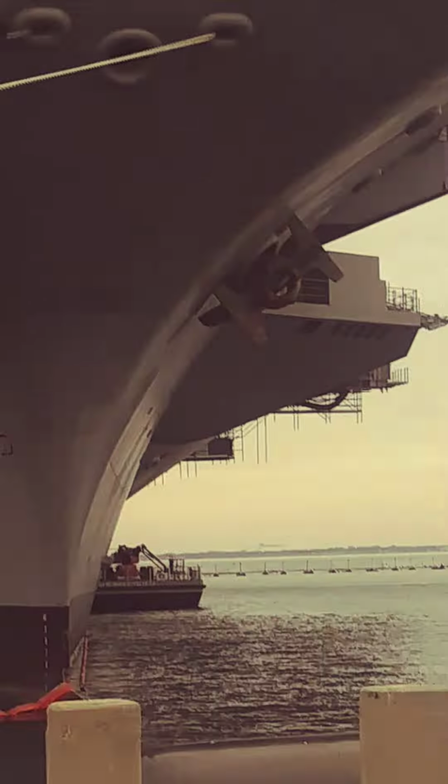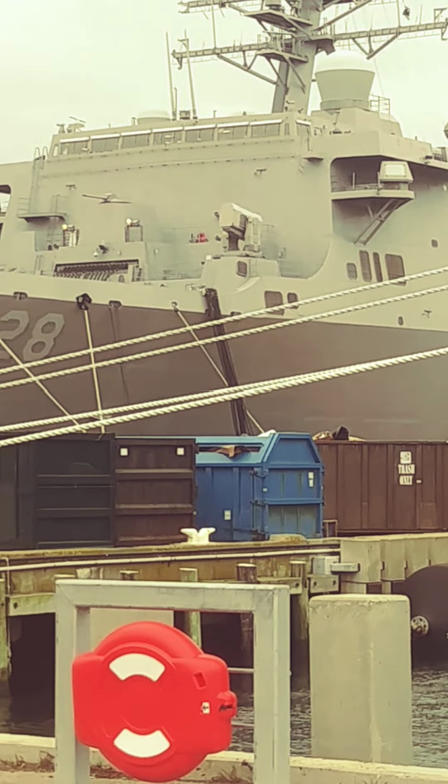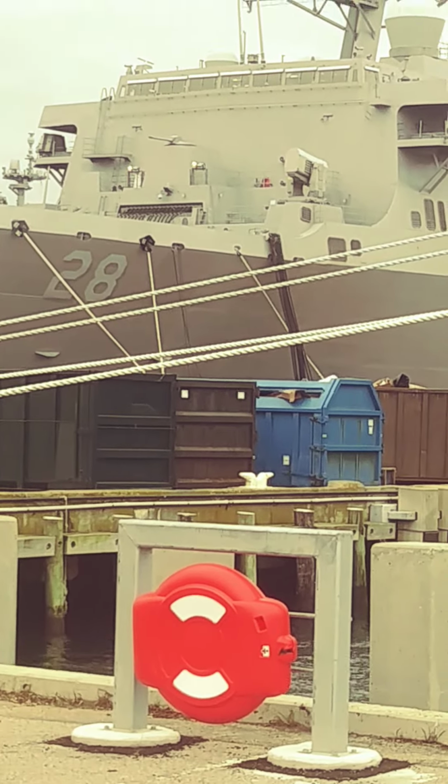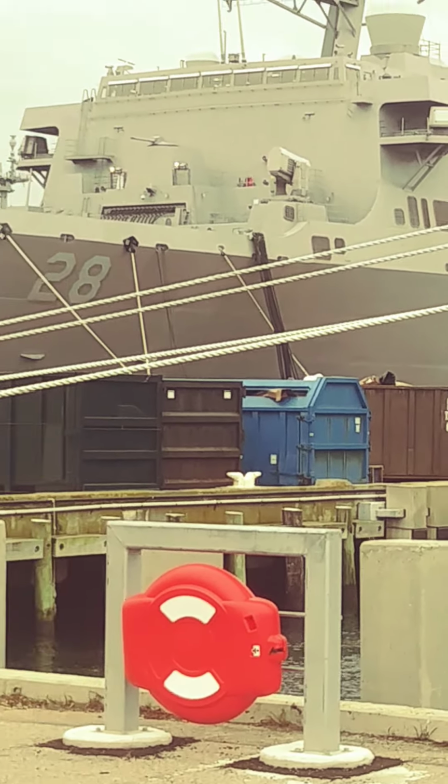That's a RAM launcher. Self-defense weapon system. What does that do? It'll knock something out of the air if it's coming towards the ship.